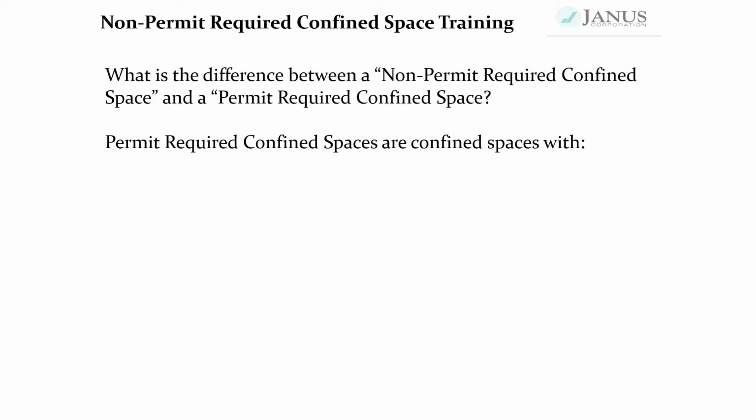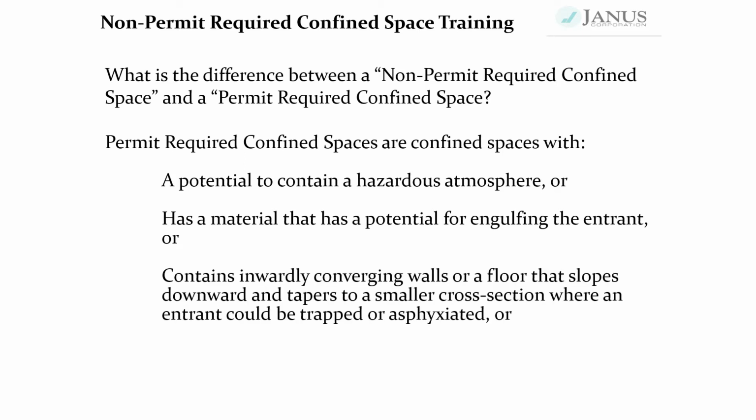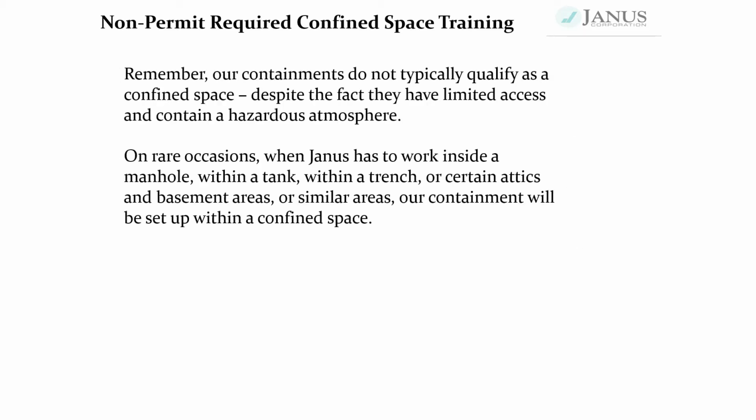Permit required confined spaces are confined spaces with a potential to contain a hazardous atmosphere, or which have a material that has a potential for engulfing the entrant, or it contains inwardly converging walls or a floor that slopes downward and tapers to a smaller cross-section where an entrant could be trapped or asphyxiated, or it contains any other recognized serious safety or health hazard. Remember, our containments do not typically qualify as a confined space, despite the fact they have limited access and contain a hazardous atmosphere: asbestos, lead, silica, etc.